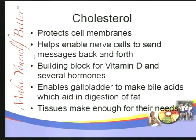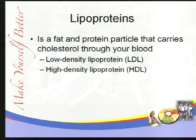Now, cholesterol. Cholesterol protects our cell membranes. It helps enable our nerve cells to send messages back and forth. It's a building block for vitamin D and several hormones. It enables our gallbladder, a small pouch located near your liver, to make bile acids which aid in the digestion of fat. And generally, our tissues make enough for their needs. Now, lipoproteins. This is a fat and protein particle that carries cholesterol through your blood. They're referred to as low-density lipoprotein, LDL, or high-density lipoprotein, HDL. Now, these are very technical terms, and on the next slide, we're going to go to the easier way of remembering these types of cholesterol.